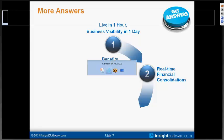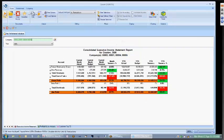In this first example, we're jumping into Insight Software now. This is live software working over a live ERP environment. It happens to be JD Edwards in this case. And we're looking at a consolidated executive income statement. In this case, we're viewing it through the casual business user interface, which we call the console.